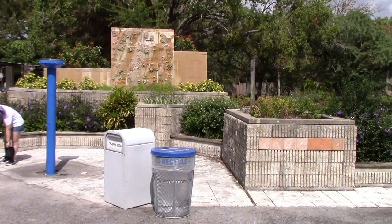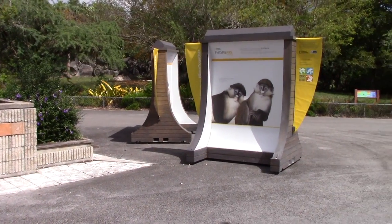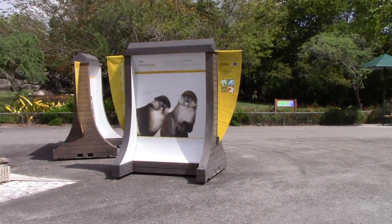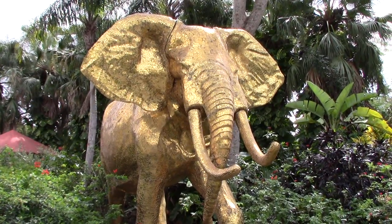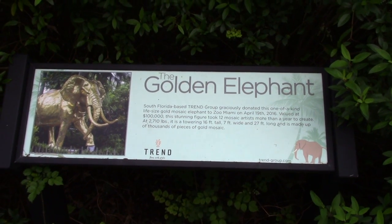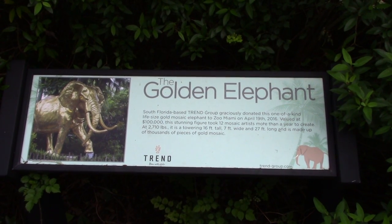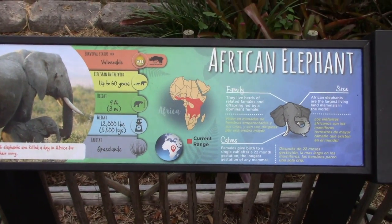Got some nice planters. And you have various photo opportunities around the zoo. Stand in front of them, pose. You got a giant gold elephant. Wowee. Information on the golden elephant. Valued at $100,000.